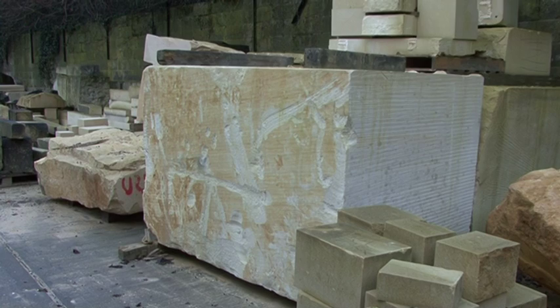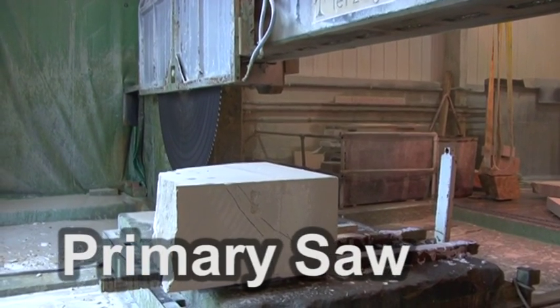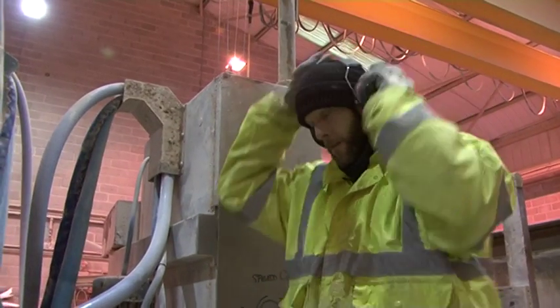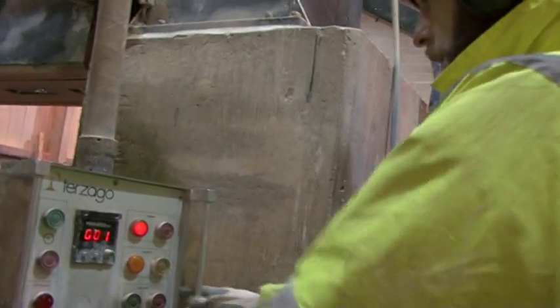As you'll see, the block comes in very large blocks, up to sort of 8-10 tons. That then goes onto the primary saw to get the basic depths of the stone that's required. So if you imagine the block is 2 meters wide by 1.5 meters tall, most of these details that we're doing at the moment are all of the same depth. So you put the block on, cut the same depth all the way along the block, and that piece that comes off, which is a sheet, is called a scant.